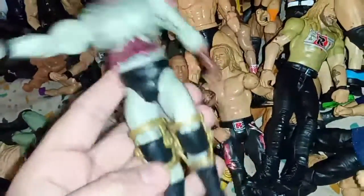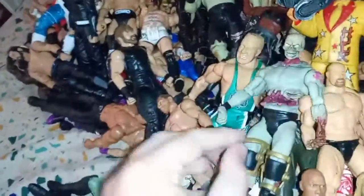Zombie Steve Austin, which I think I used more than the real one. I hear that in the pile somewhere. You use Zombie more than me.